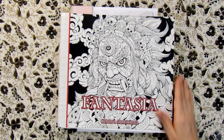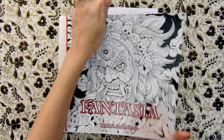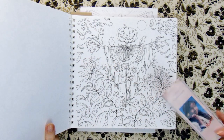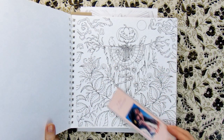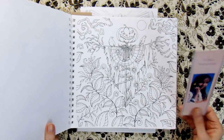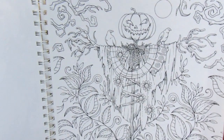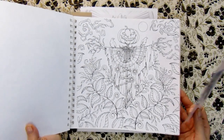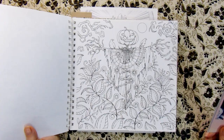Fantasia, Nick Filbert. This one is a little bit Halloweenish, but not exactly, because we have some nice patterns here, and he's kind of smiling. Yeah, I love this one too, and it looks like a rather simple one.